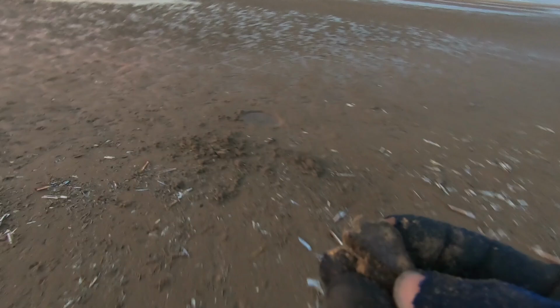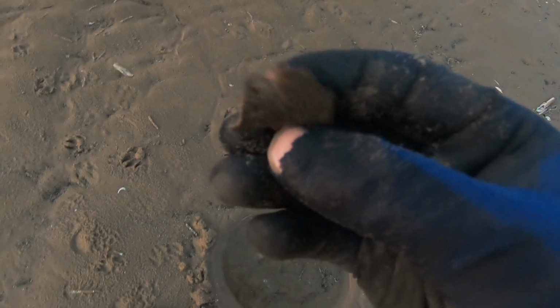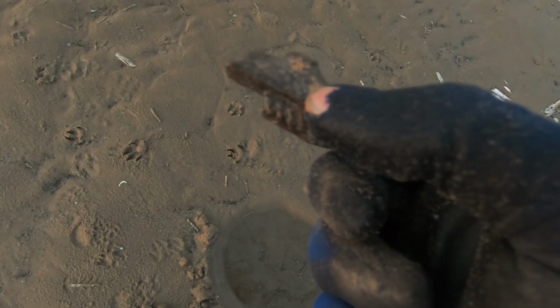I might be seeing things. I'm just going to clean this because I can see a bit of gold on there. Yeah, no, it's not gold, but nearly fooled me there. I think it's brass, a brass piece, fragment of something. Still though, nearly had me after that chain.